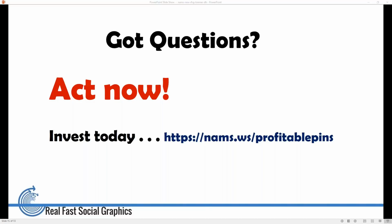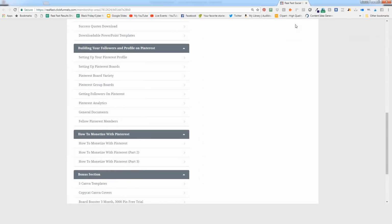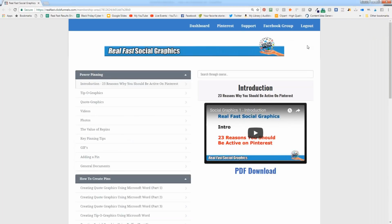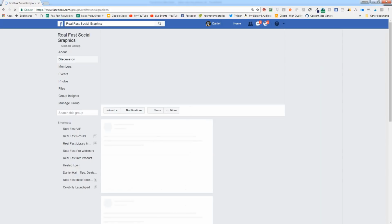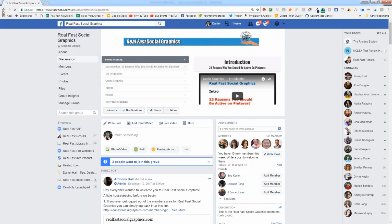Exactly. Carnisa was asking where the Facebook area is, so let me just show you. Here's the interior of the members area, and if you just look across the top of the page here, this is where you're going to want to go. You just click that link. It's going to take you to Real Fast Social Graphics and ask to join. Okay, so that's how that is done. Look forward to seeing you in there.